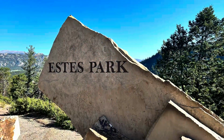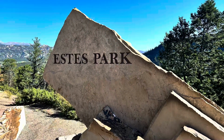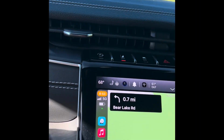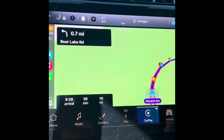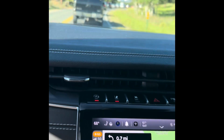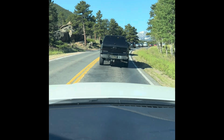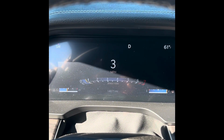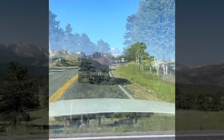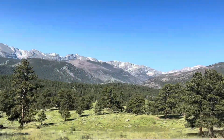Next on the list was Estes Park. I suggest getting there early. There's a long line to get through the gate. You may need reservations. Once you're in, though, it's absolutely breathtaking.